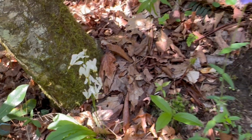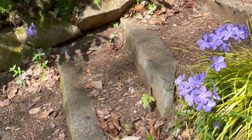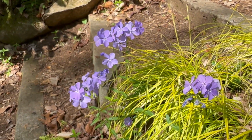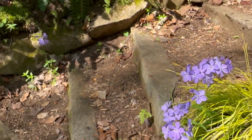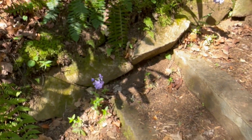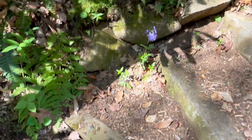Is that not cool? And then I love woodland phlox. Nothing says spring to me anymore than woodland phlox, especially if they're mixed with ostrich ferns, which they are a little bit further down into the bog. So walking up the steps, actually here's another primrose, cute little thing.